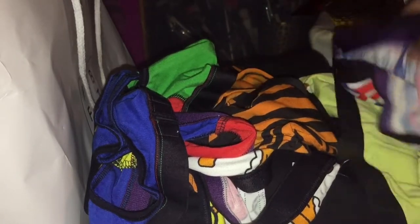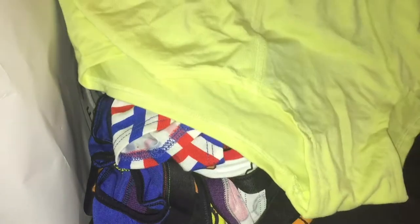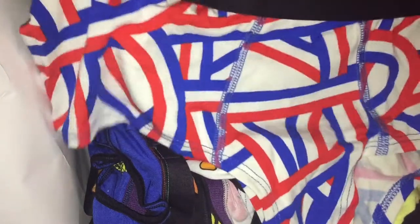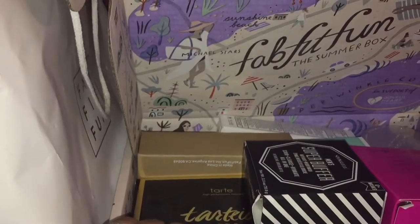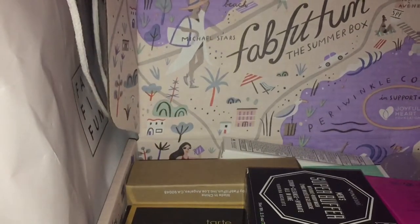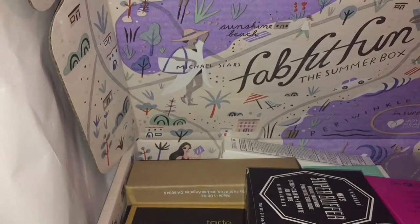Okay. Like boy shorts. I like boy shorts. I know. I'm showing y'all my undies. But y'all, I used to work at Victoria's Secret. Okay. So these are undies. I'll show this on Instagram and tag some stuff, but let's go into this box. It is so crazy. So excited.